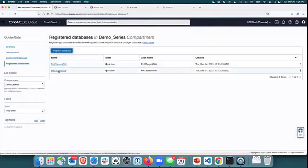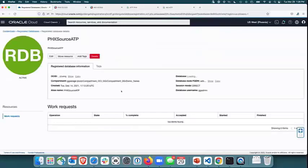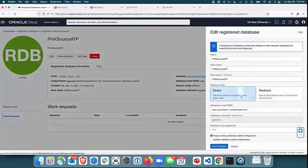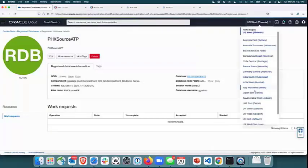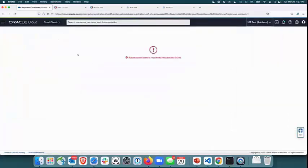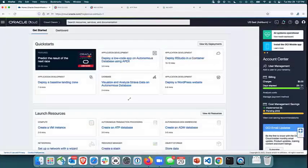So I have an extra target here that we're not using, but this is what we would have created for our Phoenix source ATP instance. And it's all set up and the connectivity is there. We still don't do anything with the wallet, but this is going to sync this automatically as a credential in GoldenGate itself. So now if I switch over just to show real quick in Ashburn, we have really the same type of setup in GoldenGate.